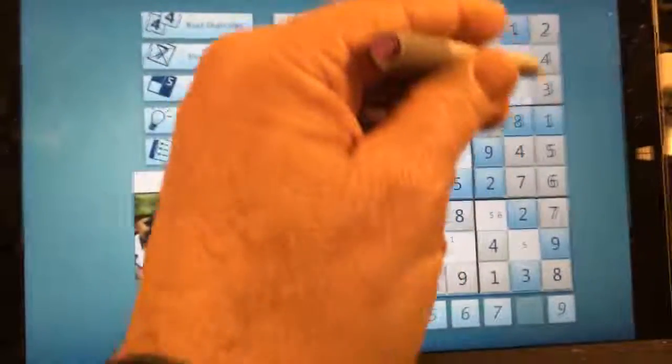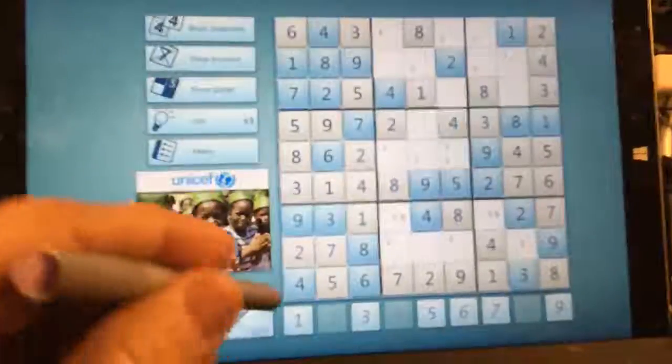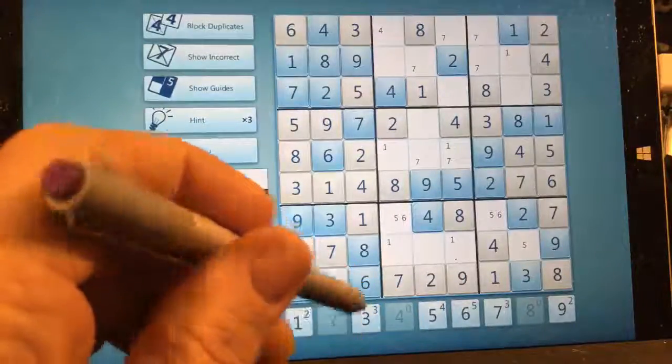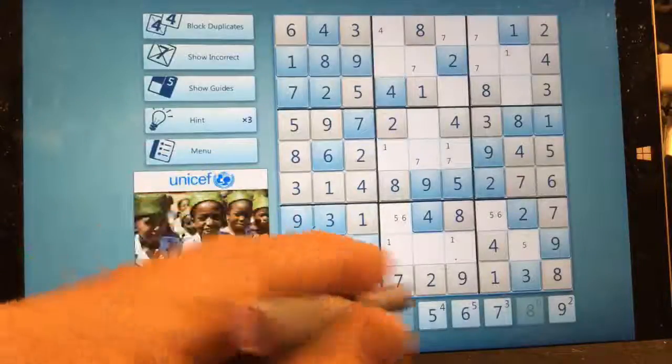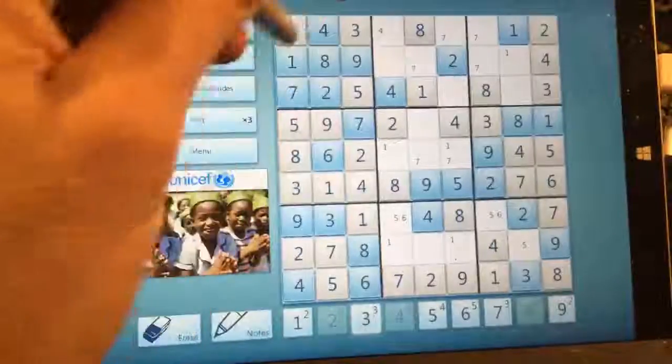Let's see, but the 5 is the only one here. We still don't have enough. Let's skip. Let's go to 3s. So we did some 3s here on the way. We're down to the same number of 3s remaining as 7s. So let's go to the top row.